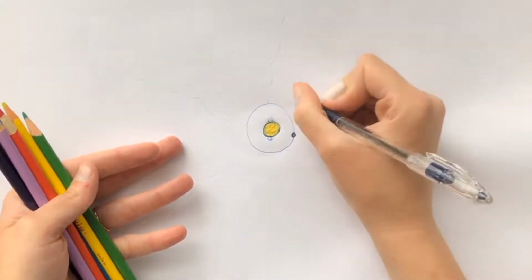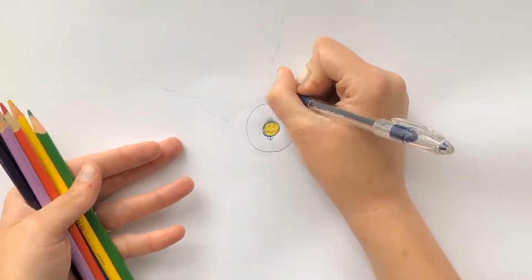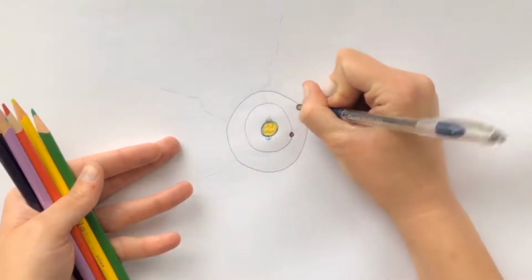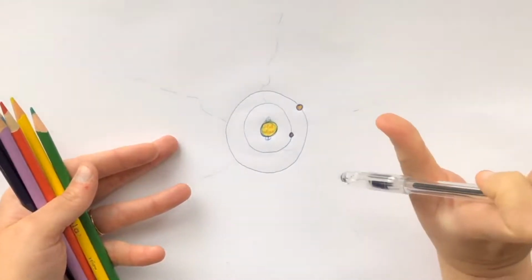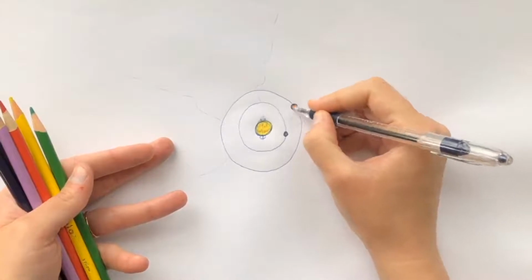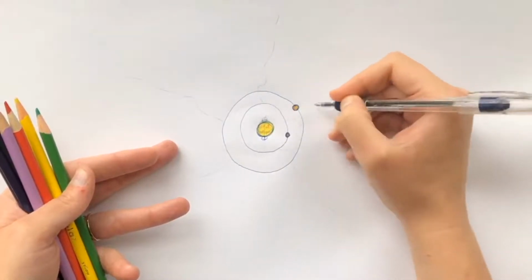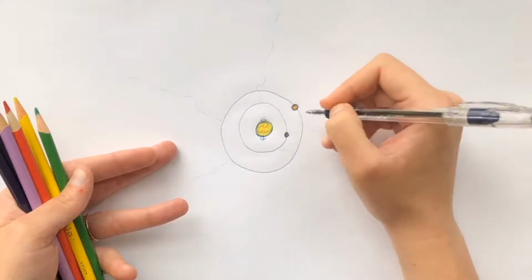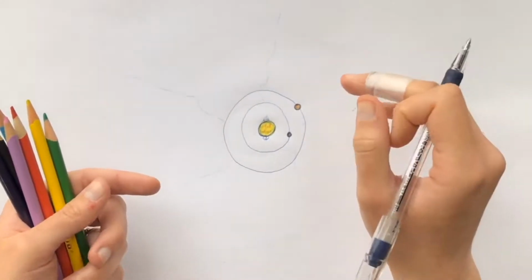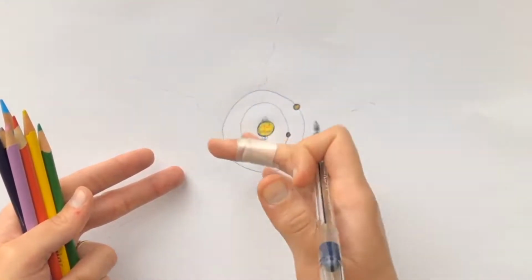It takes 243 Earth days to complete one rotation, but because of something really weird about it, okay, so it takes 243 Earth days to spin around once entirely, but because it rotates backwards from the way it's moving, it takes 117 Earth days to go from one day to night cycle. So 243 Earth days to turn around completely, but to go completely from day to night on the same piece of land takes 117 Earth days.